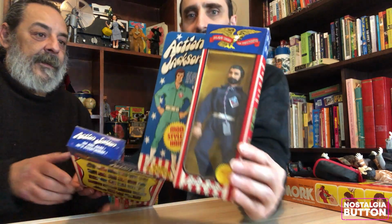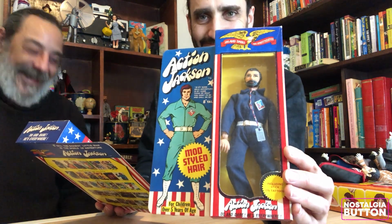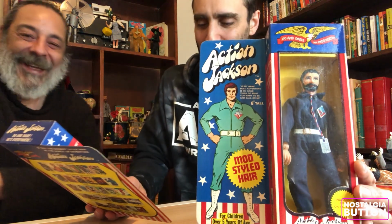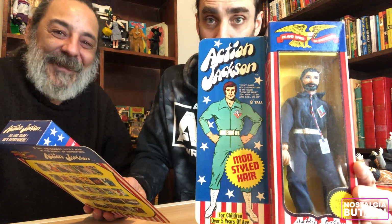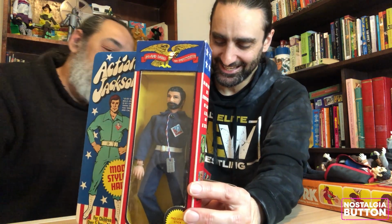What I love about this is what it says on the box: mod styled hair. Yeah? Mod styled hair for children over 5 years of age. So 4-year-olds, sorry, you can't play with this. No. Too many little pieces that you can swallow.